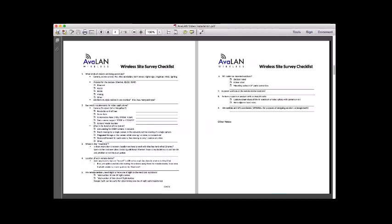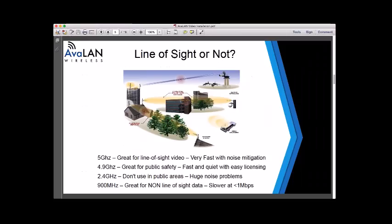Let me give you an overview of what we're going to be talking about. These are the different lines on the right-hand side. We're going to go through a wireless system design tool, a little bit about line of sight, and site survey recommendations. Then we'll get into distances, topologies, bandwidth, actual power that's available, and a real brief slide on what professional grade systems typically cost.